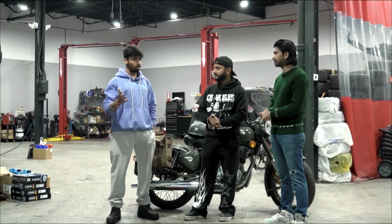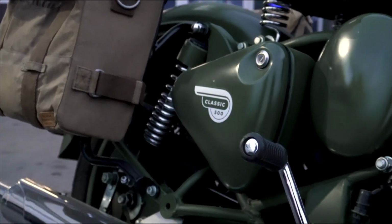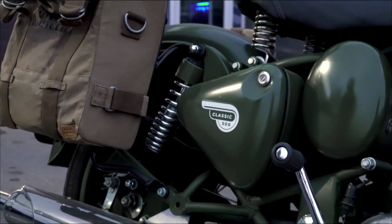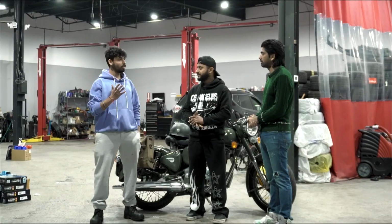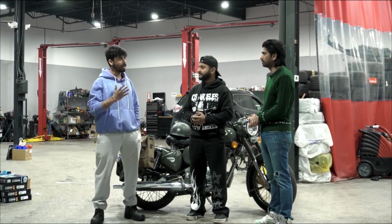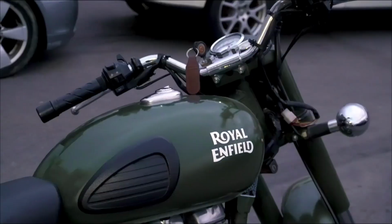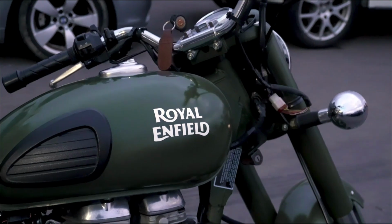Jitesh, 500cc is not available in Canada right now. That's why I imported this bike directly from India. Basically, Royal Enfield also discontinued the 500cc in India and in Canada as well. Okay, so I guess it's going to be kind of a rare bike in the upcoming years.